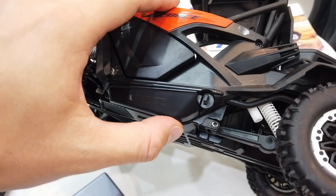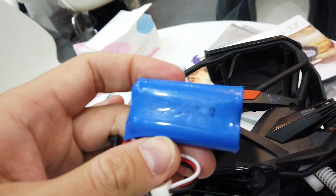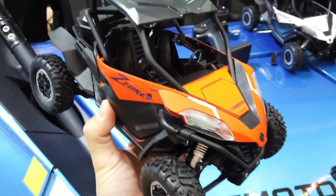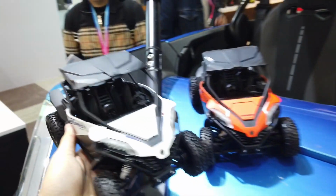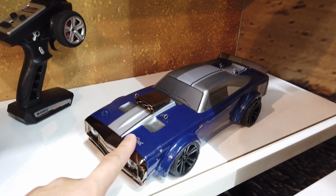So the battery compartment is actually here. There's a 2S lithium ion battery as well. So this is a 900mAh 2-cell. I think it'd be fun if we make it brushless, doing jumps over the sand and desert. And there's a white color version. Which do you prefer? Another new product is this one, but basically it's just the change of the body shell.